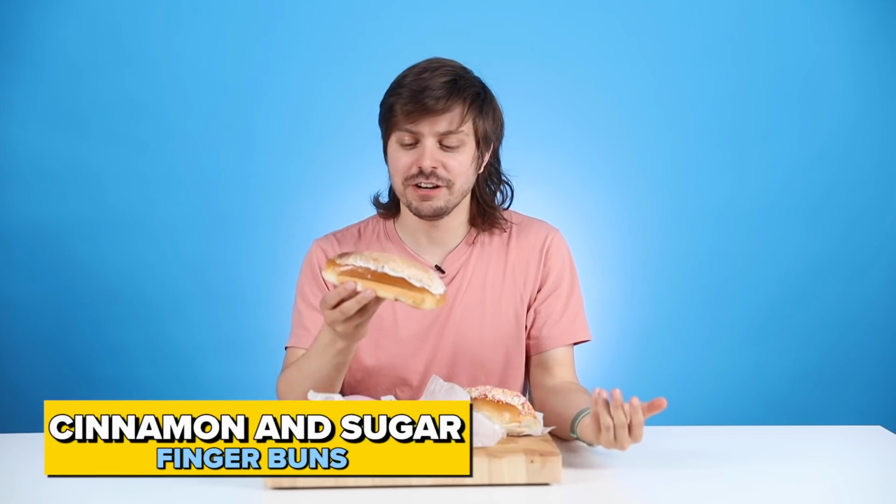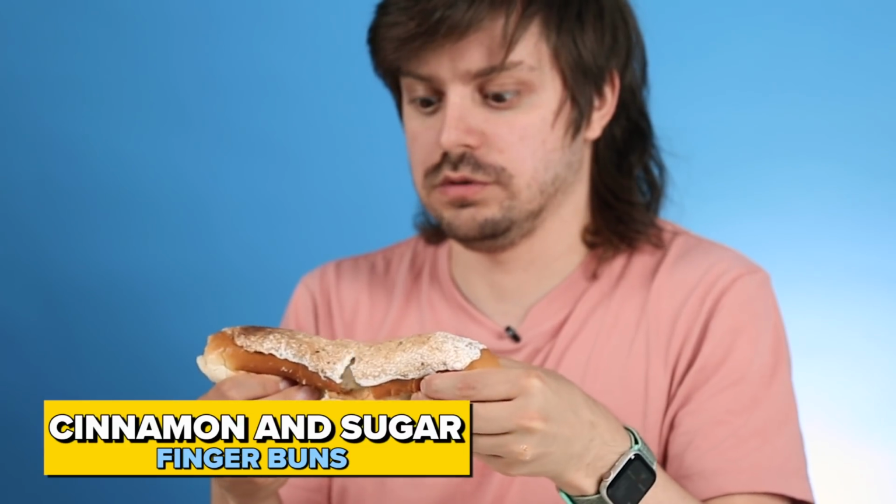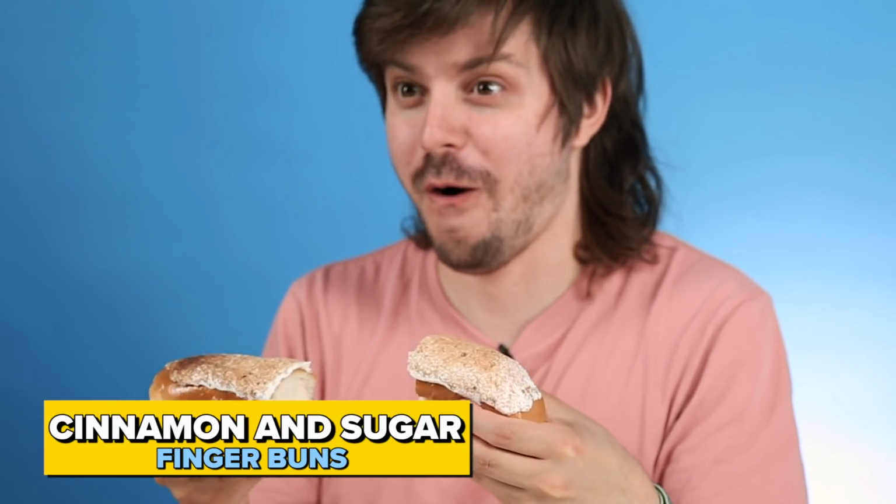Next up we have cinnamon and sugar finger bun. Before you start, say cinnamon. Cinnamon. This is so naughty. It's really just like sugar, right? This is just sugar. Yeah, good for happiness, you know? You have this and you reach a high level that the gurus talk about, you know, the enlightenment sort of thing.